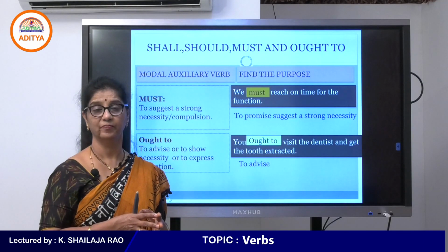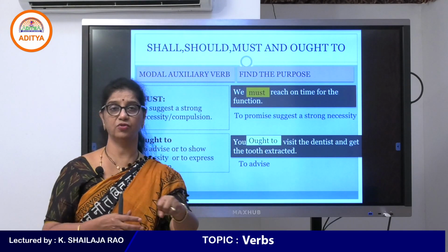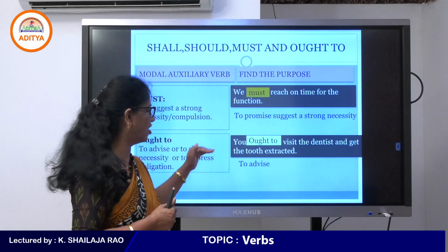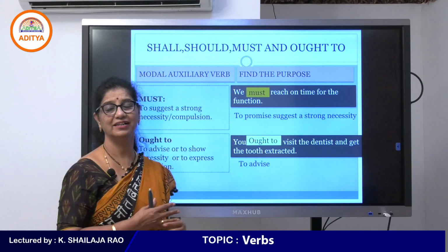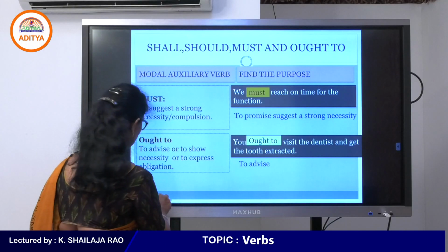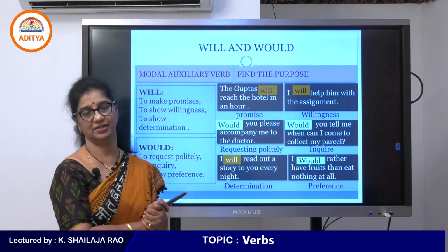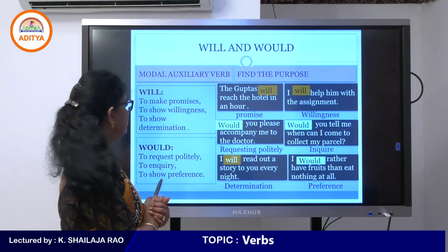Ought to also shows advice. You ought to reduce your screen time so that you can concentrate on your studies. You ought to visit the dentist. So ought to also means something that you need to do, to show a necessity. Okay? So must and ought to are used like that. And then will and would. So these are again very common auxiliary verbs which we use.